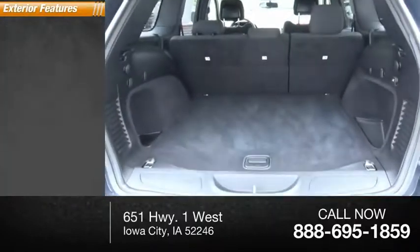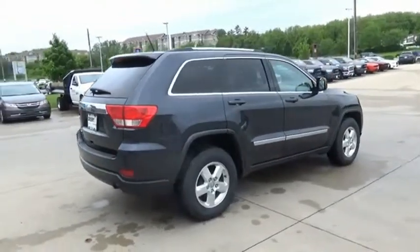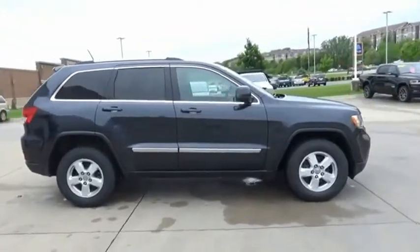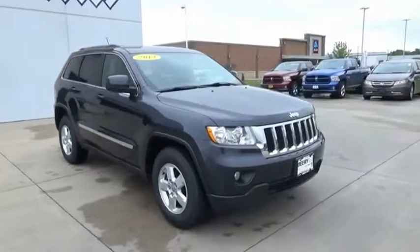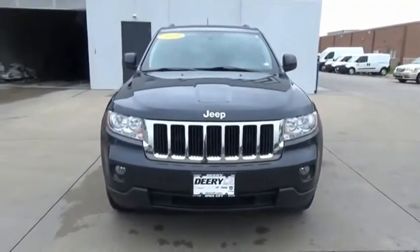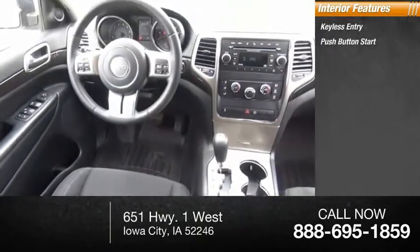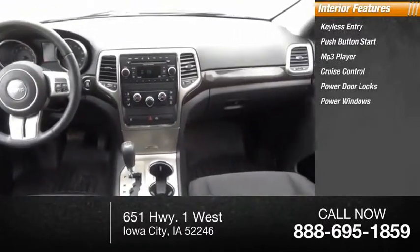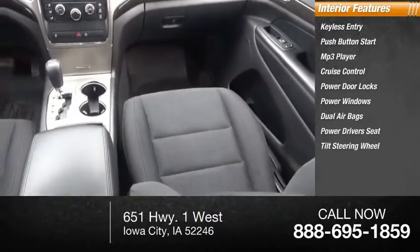Here are some of this vehicle's great options: traction control, inside you'll find keyless entry, push button start, MP3 player, cruise control, power door locks, power windows, dual airbags, power driver's seat, tilt steering wheel, Uconnect system.